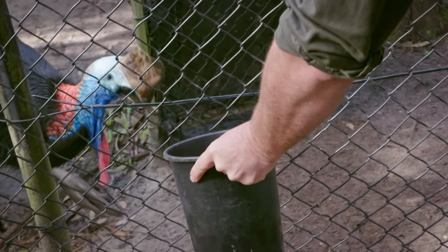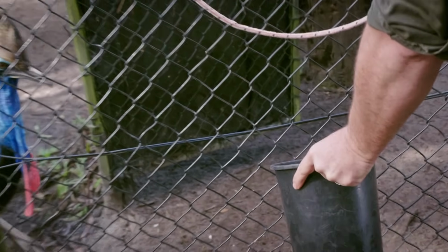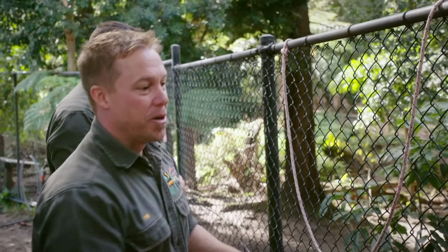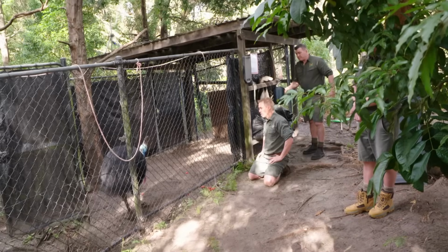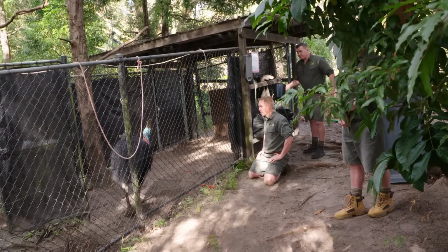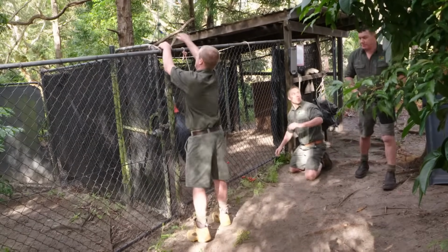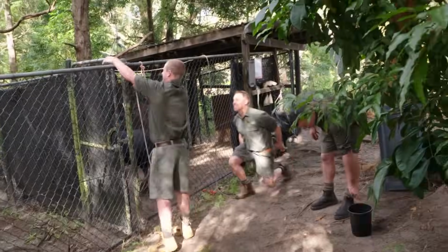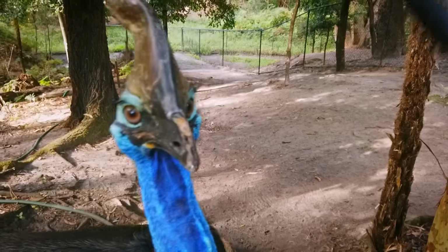The purpose of our dummy eggs is to trick Cooper, or just reiterate that Cassie is ready to mate. Before we do that, we're going to lure Cassie into this holding enclosure so that she's not in with me. 1, 2, 3, bolt. Thought it wasn't going to happen for a minute there. Cassie was no trouble, but will her potential mate Cooper be as cooperative?